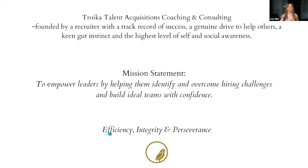The tagline here that I adopted in starting my business is efficiency, integrity, and perseverance. I do not like wasting time. It's probably the thing that really bothers me the most. And the number one person whose time I value and want to help maximize is my hiring manager. Number two are the candidates, and number three is me. And as long as I'm keeping the hiring managers and the candidates number one, I'm going to succeed as well. And I'm going to speak up and tell the truth. And it's not always very popular, makes me very unpopular with a lot of people, but not with the right people. So very high integrity, and I don't give up.